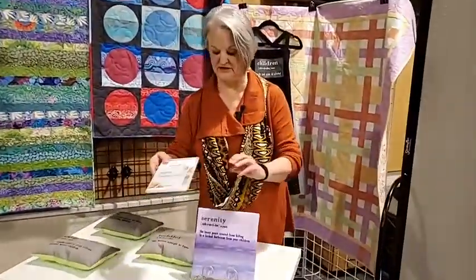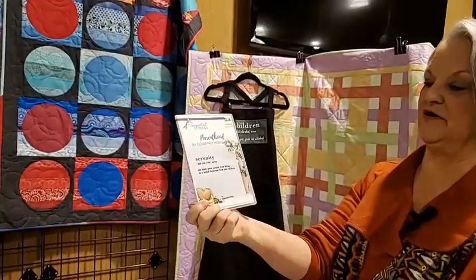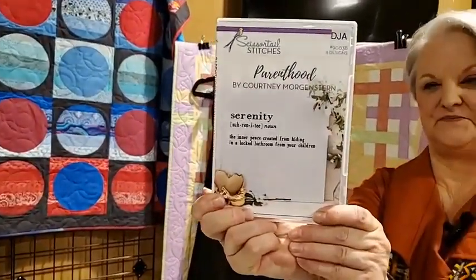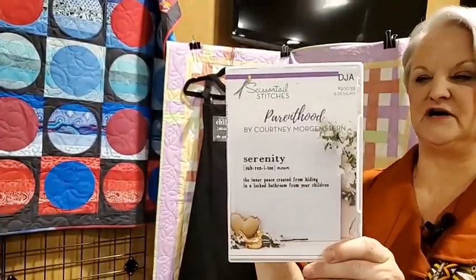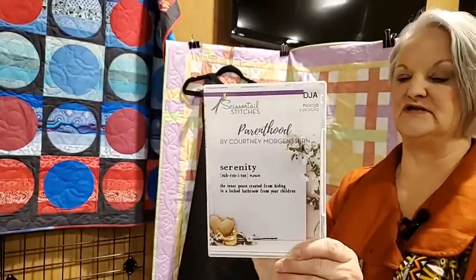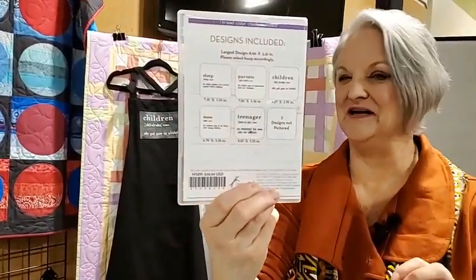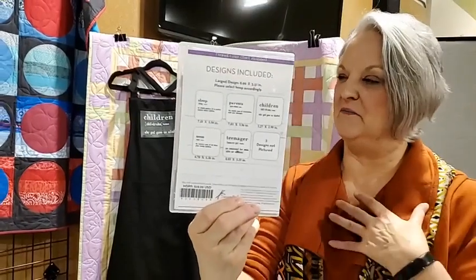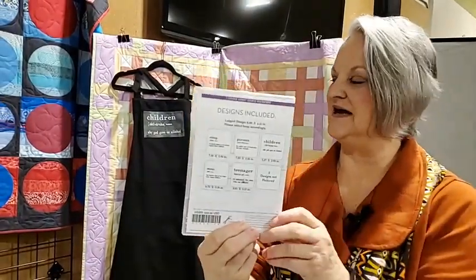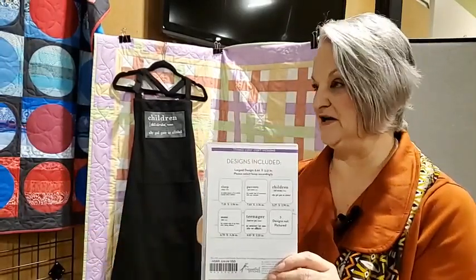So our last set of projects this month are from our embroidery pack, and it's called Parenthood by Courtney Morgenstern. She's come up with a dictionary format of all of these different parenting words and her take on what they mean in a very snarky or sarcastic version. And many of my gals in classes could laugh heartily about this because their kids are going through this now. Mine too. It's not so funny if you're the parent that's not getting any sleep.